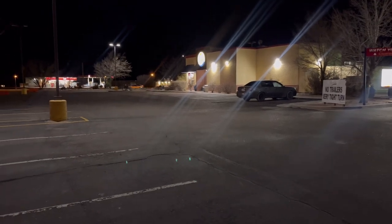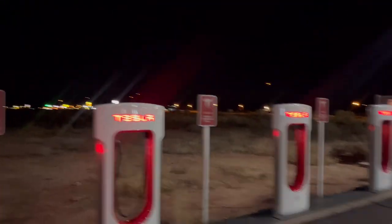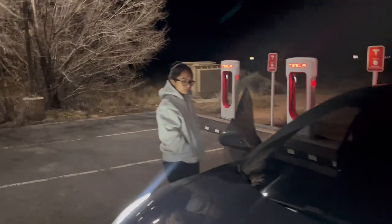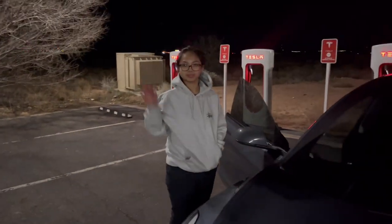But the Burger King is the only thing around this entire area, and we have an empty supercharger here. 12 stalls, and it's just us, so we'll walk around a little bit, keep our legs loose, and then call it for the night in Flagstaff.